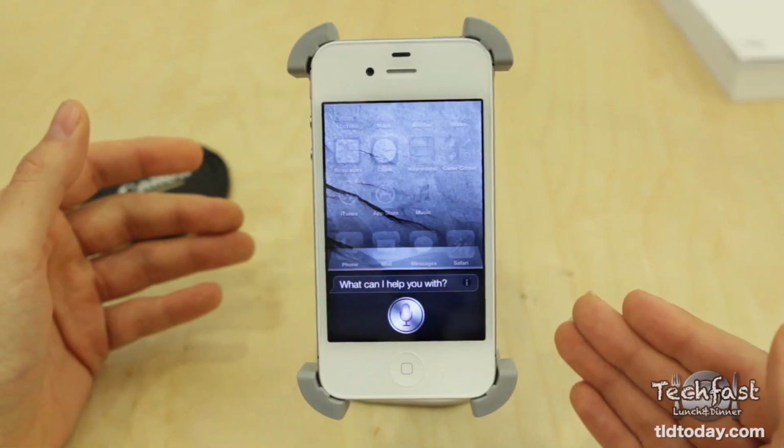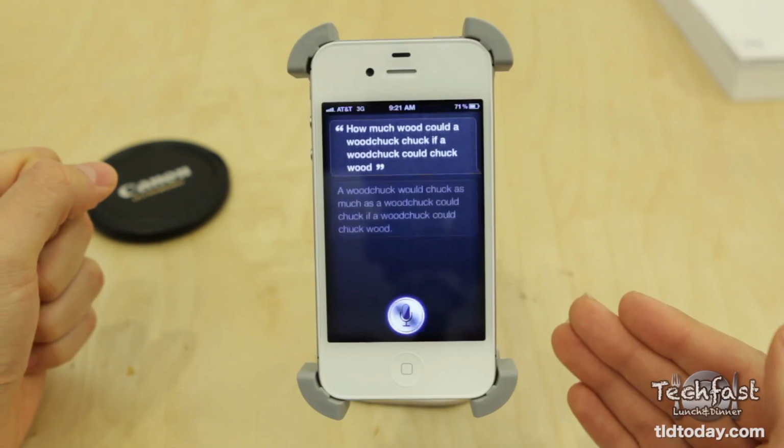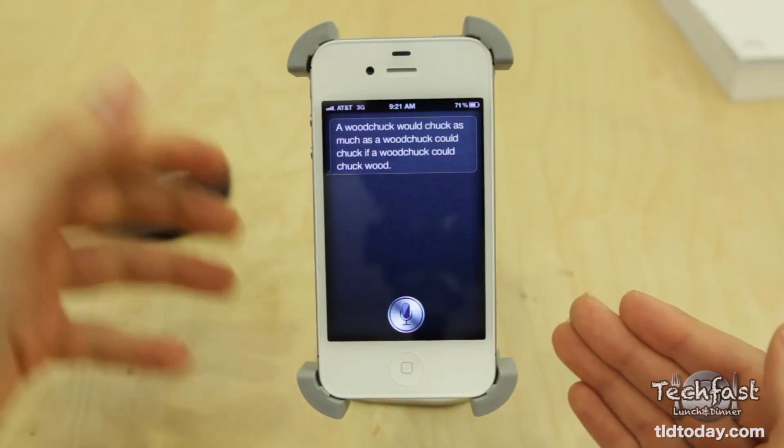How much wood could a woodchuck chuck if a woodchuck could chuck wood? A woodchuck would chuck as much as a woodchuck could chuck if a woodchuck could chuck wood. That was pretty good. She answers differently every time. Let's go ahead and ask her another question.